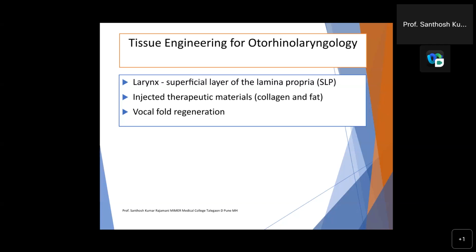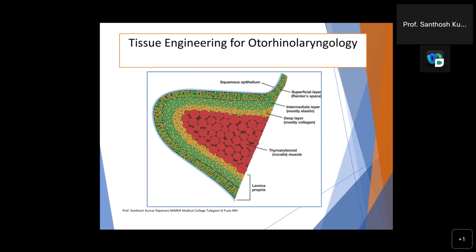And one more concept in tissue engineering in ENT is vocal fold regeneration. Vocal fold regeneration itself may come as a question for you guys. As you see the ultrastructure of the larynx, there is a superficial layer of lamina propria, and there is a space underneath that which is called the Reinke space. The superficial layer of the lamina propria is literally gold. Whenever it is disturbed, there is going to be some scarring. So the objective is to prevent scarring of the vocal cords.